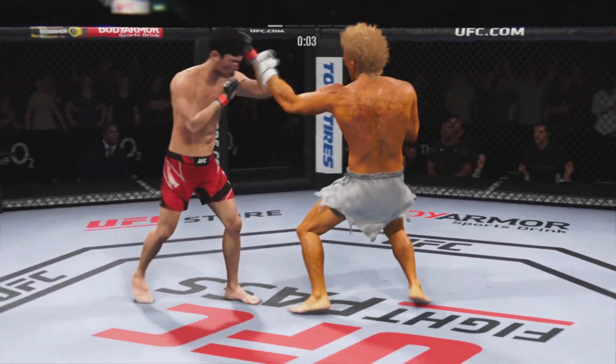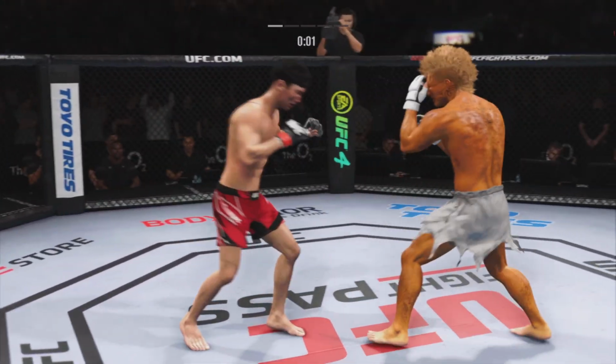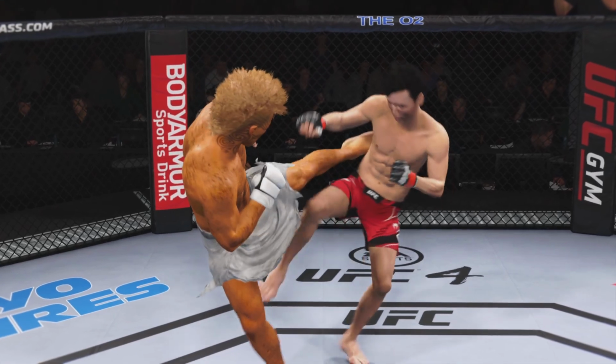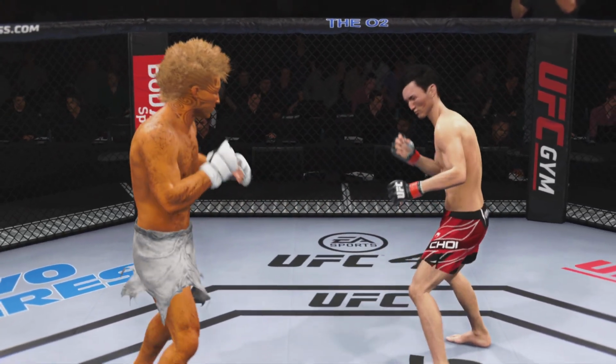Back to the left hand now, unable to connect. It's such a fast leg kick. All right, well, his kicking game was outstanding in that round. We'll see if his opponent can make the adjustments, but take us through the replays before we get there.